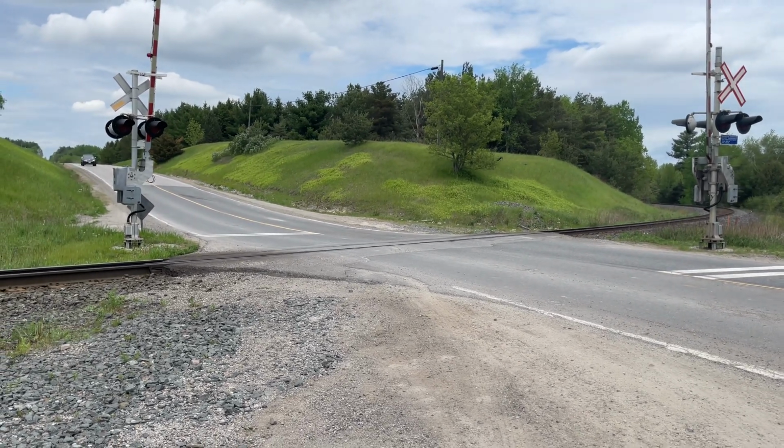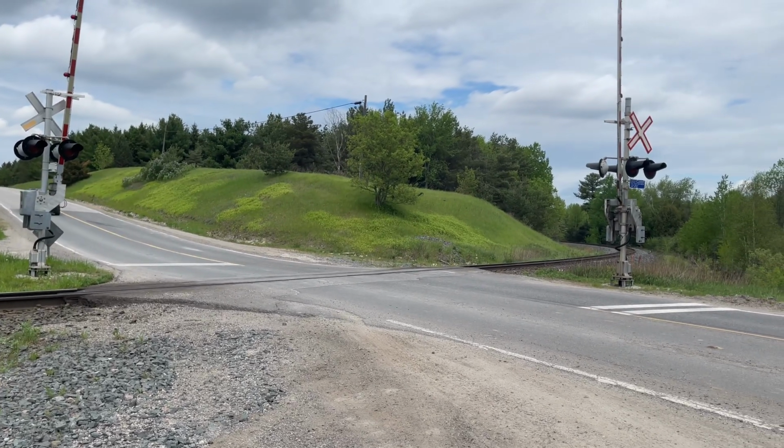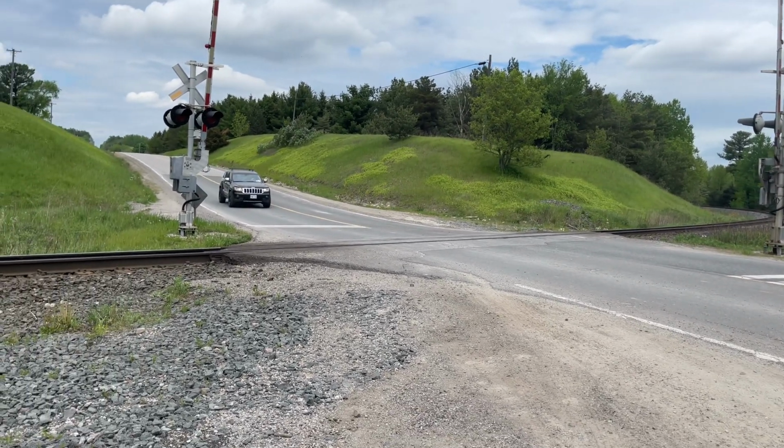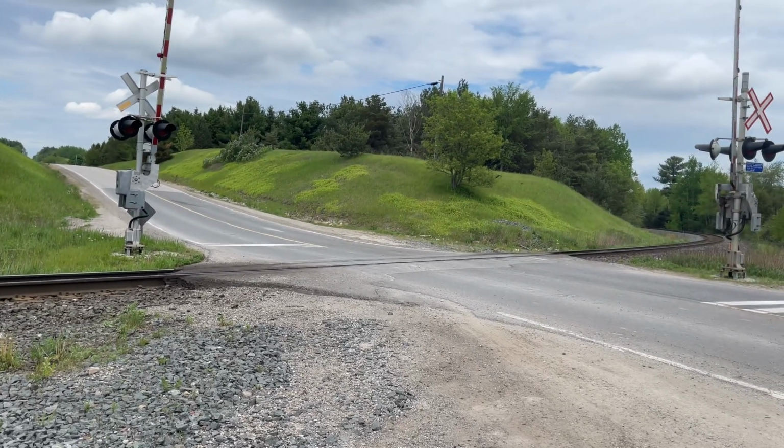I actually called this the Dash 9 Trio Train because this train was led by Dash 9s. Now let's listen to the horn of the Dash 9 before we talk about what numbers they are.